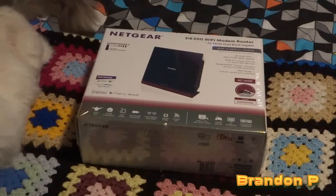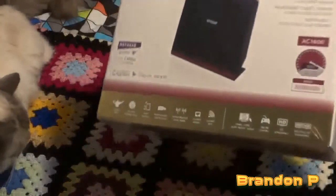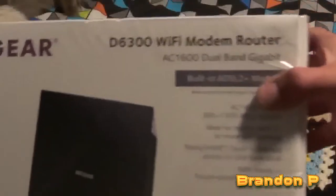So here it is, a Netgear D6300 wireless modem router.